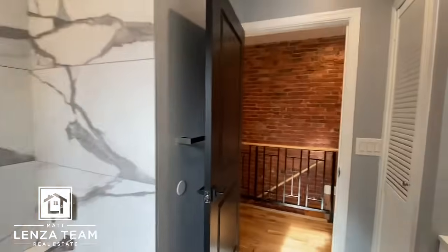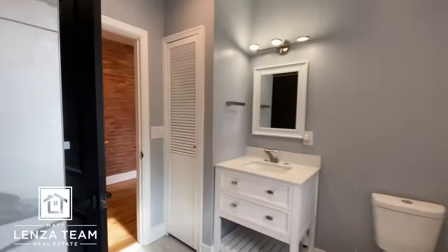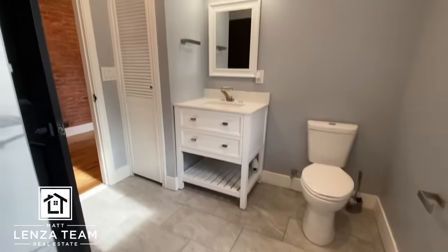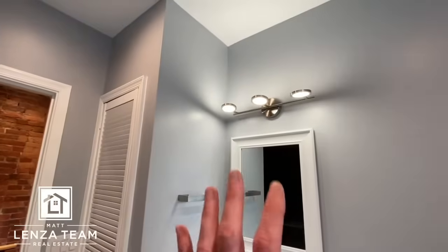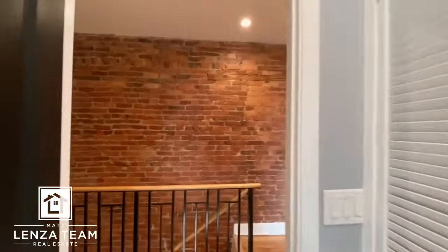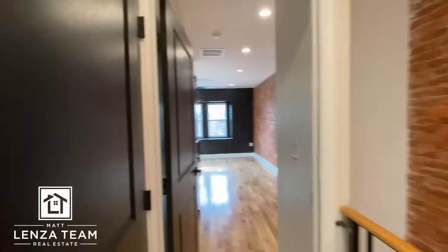Fantastic. And we'll even pop over here so you can get the whole sense of it. Tile included. There we go. And even these lights too. Everything here just has a very unique flair, and it pops and it works.